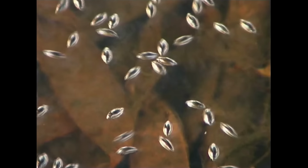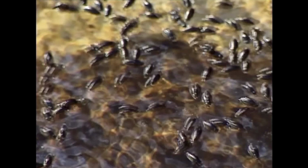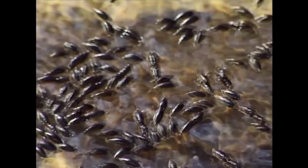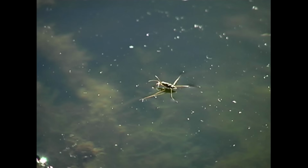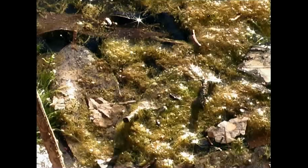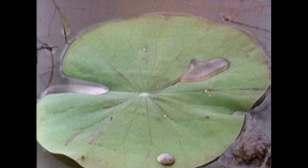Life sparkles on the surface. Aptly named whirligig beetles spend their entire life rushing around in erratic circles. The water glider uses surface tension to actually walk on top of the water. Quite amazing. A hidden pond dweller beats its rhythm of life. When a praying mantis loses its perch, it falls victim to a pond predator.